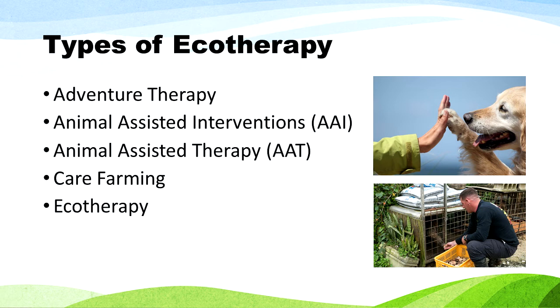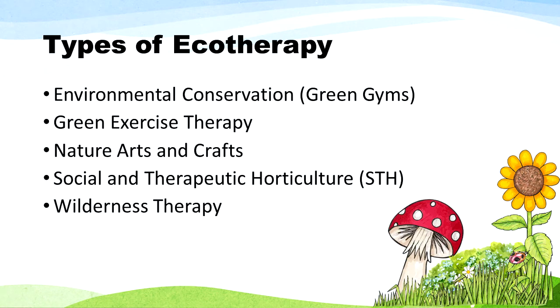However, for the purposes of this course, ecotherapy refers to a systematic type of therapy. In other words, ecotherapy is experiences in nature facilitated by a trained therapist or a trained counselor. More types of ecotherapy.